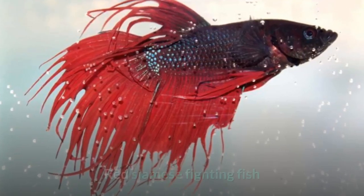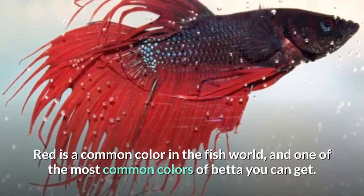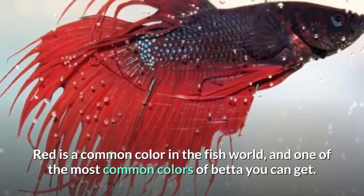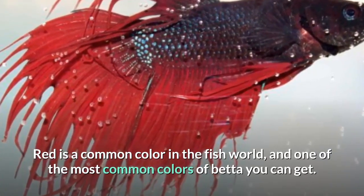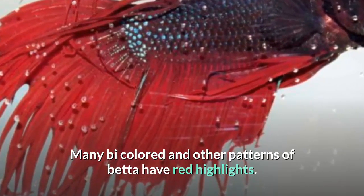Red. Red Siamese fighting fish. Red is a common color in the fish world, and one of the most common colors of betta you can get. Many bi-colored and other patterns of betta have red highlights.